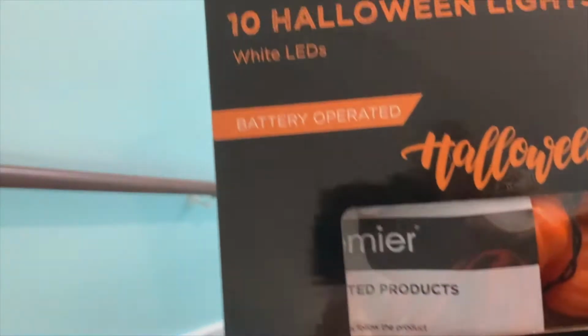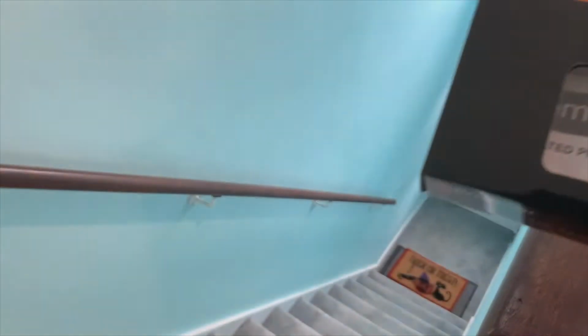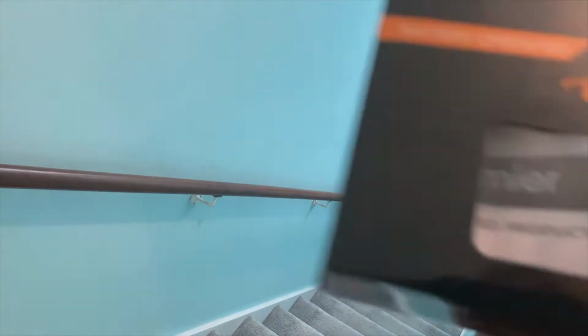So I got these little Halloween pumpkins and I put them down this banister. So I'm just going to do that now.